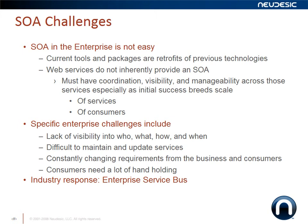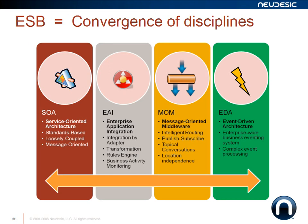So it seems like the key is to make SOA approachable and easy for the average developer. This is one of the things we're really striving to do with Neuron ESB, and exactly why we've introduced things like the Enterprise Service Bus. Now, this next slide is kind of an introduction. I like this slide because it talks about the evolution of the enterprise service bus.